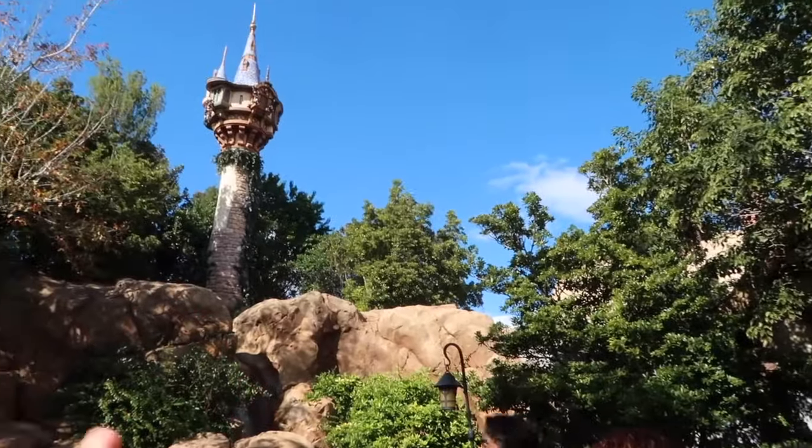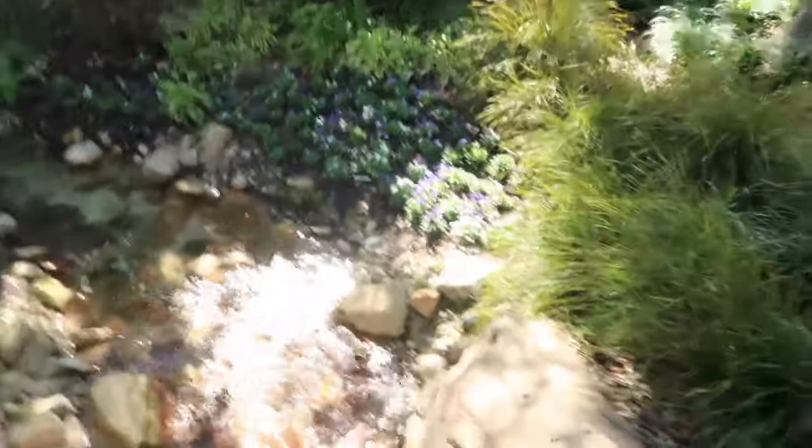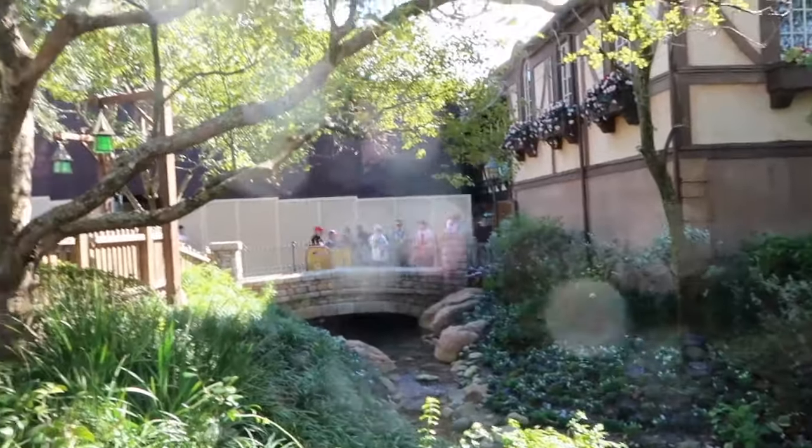So apparently in the Tangled area where the Tangled Tower and the restrooms are, there are 10 hidden Pascals and one of them is right there. I have no idea where the rest are. We are going to look for them and I'll let you know if we find any. But that's the one the lady knows about apparently.